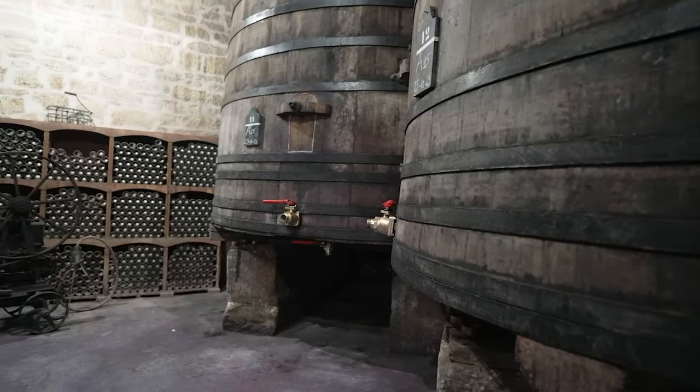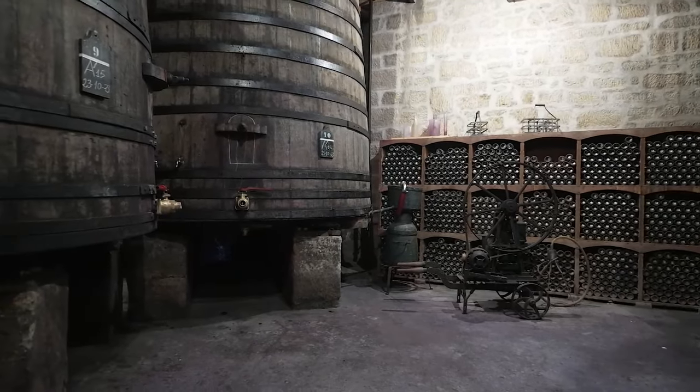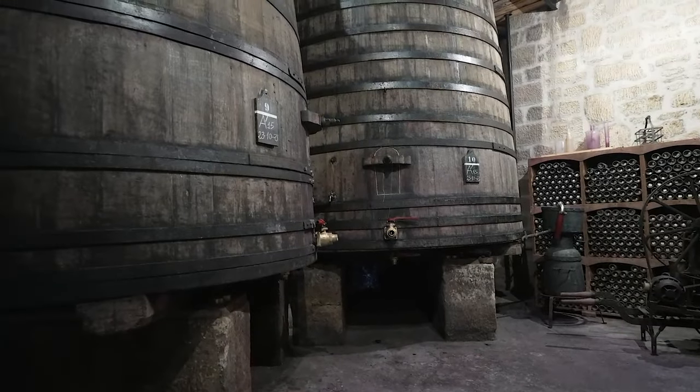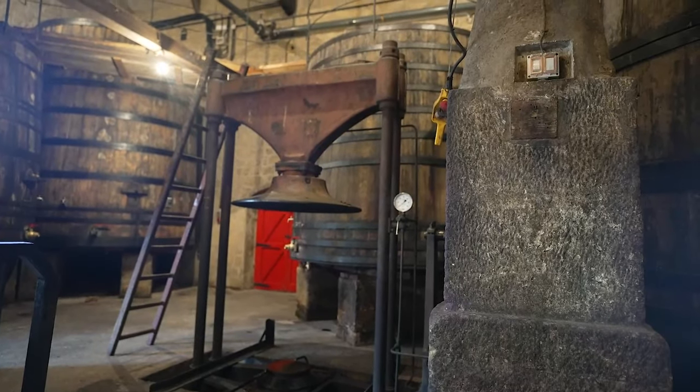Many of the barrels in which the wine is aged are constructed from American oak, but the winery uses older French and American oak barrels for the maturation of their wines, which allows for a slow development of flavor and texture.